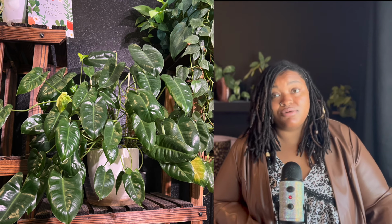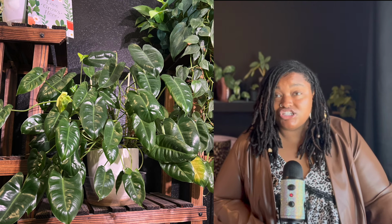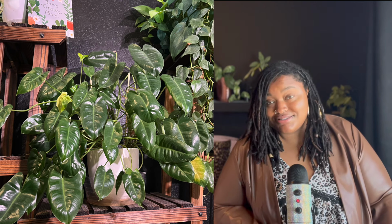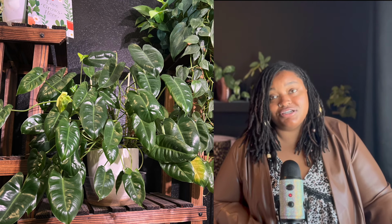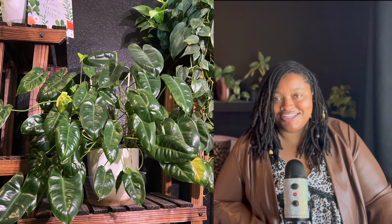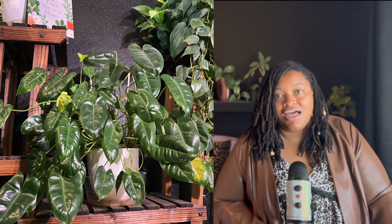So she actually receives artificial lighting since she is over here, further away from my smaller north-facing window in my bedroom. And I water her like every 4 weeks. Yeah, y'all. But oh, she's just really pretty. The leaves, the stems, the way she grows, and I love this plant.